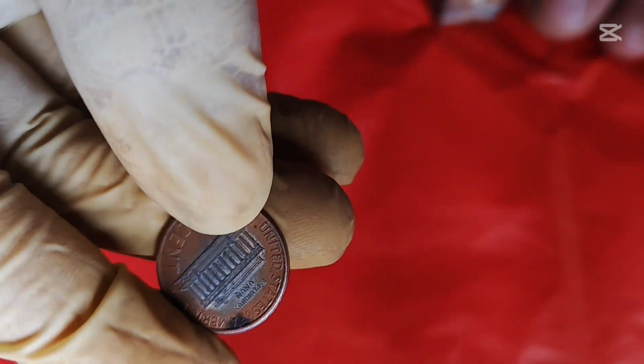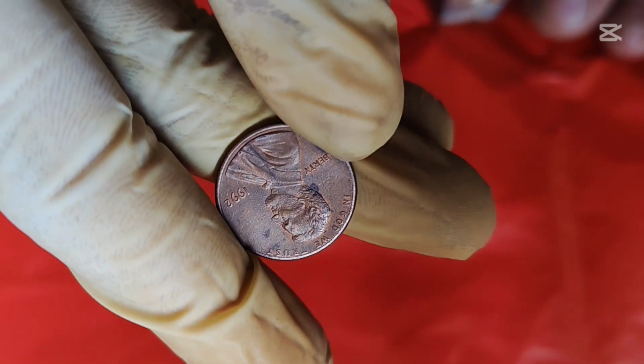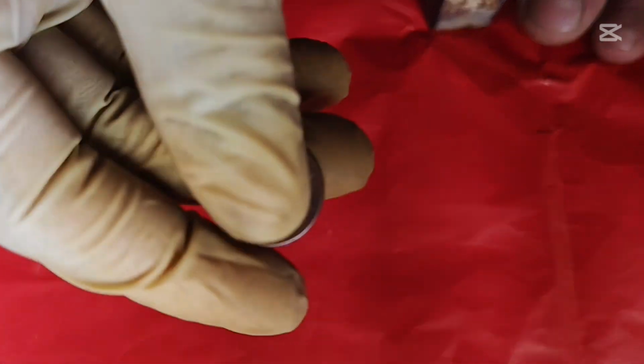Rare coins can take time to find the right buyer. So don't rush to sell if you're not getting a fair offer. Conclusion: the 1992 no mint mark 1-cent coin is a true hidden treasure that could be worth a life-changing amount of money.